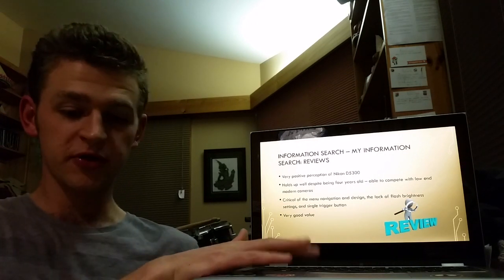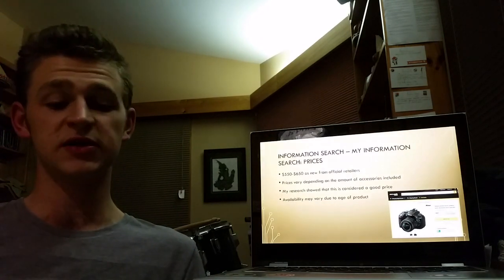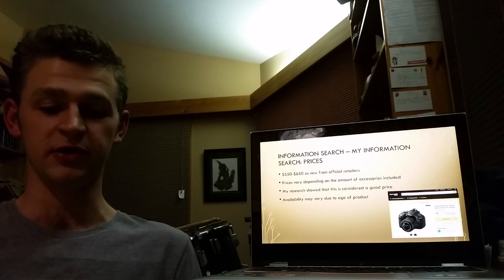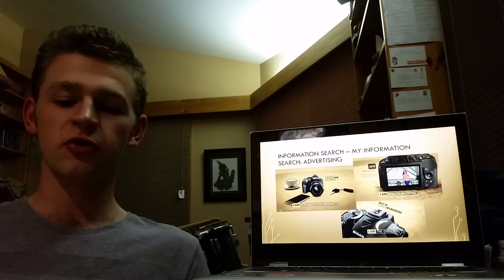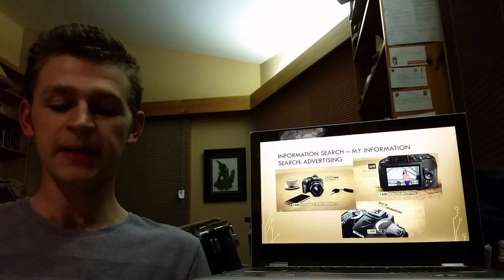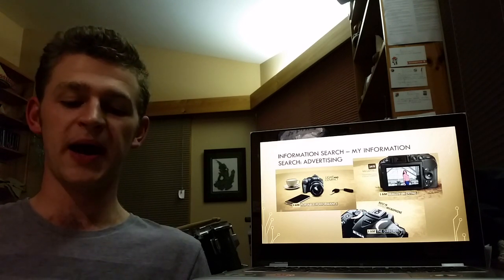I also looked at prices and found that this camera could still be bought as new for around $550 to $650, or in optional packages with additional gear or accessories. And when looking at advertising for this camera, I saw that it is marketed as a modern outdoors, adventurous, adaptable and durable camera, packed with features that is easy to use, compact and portable.